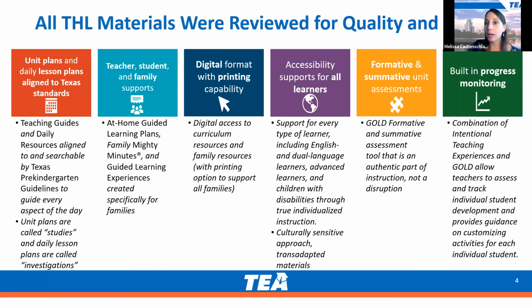Within the built-in progress monitoring, there's a combination of intentional teaching experiences and the Gold. So it allows teachers to track individual student development and provide guidance. Really excellent progress monitoring, and it is incorporating all of the English language arts, math, social and emotional learning, and physical development, all the aspects of what assessment needs to be.